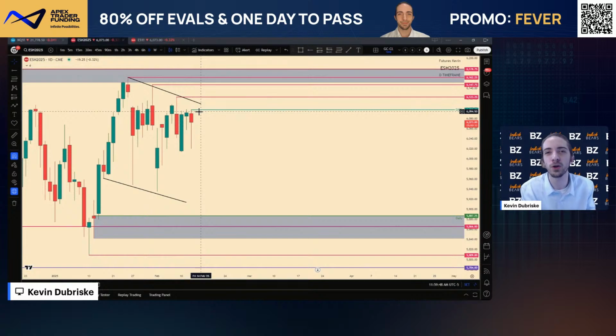That's more of flipping a coin, and that's where trading becomes gambling. And as traders, we want to be traders, not gamblers. Trade with probability and trade with your edge.